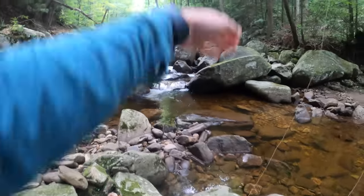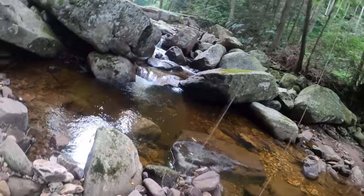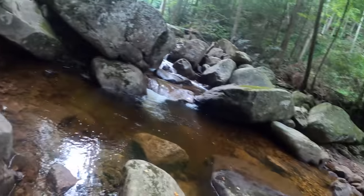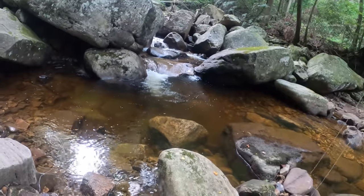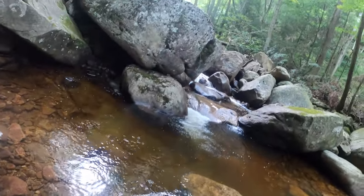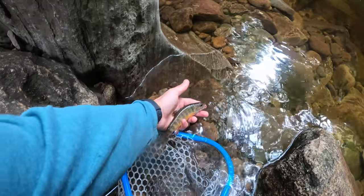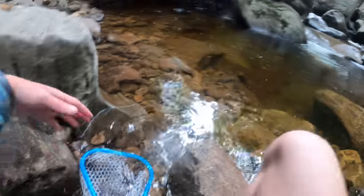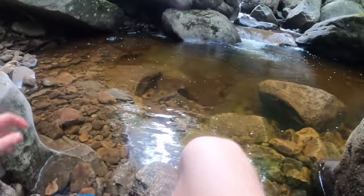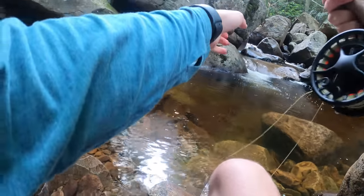Got one. Feels decent. Oh, stay in the water, buddy. Stay in the water. Not a bad fish for a first fish. Thanks, buddy. Sweet. First good pocket, first fish. Even had a hit before this, too.